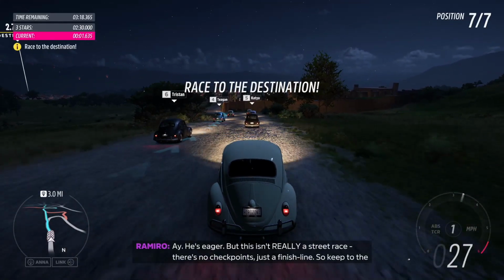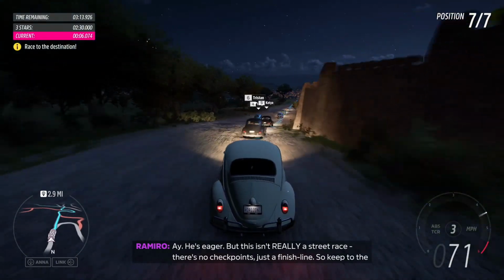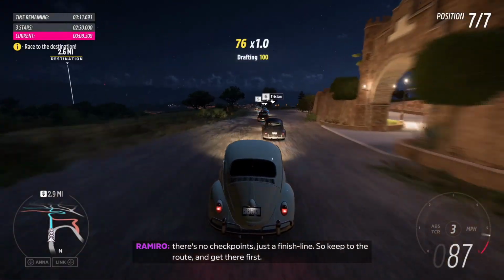Toy, he's eager. But this isn't really a street race. There's no checkpoints, just the finish line. So keep to the route and get there first.